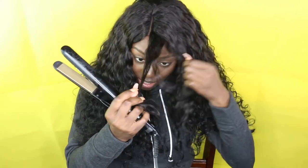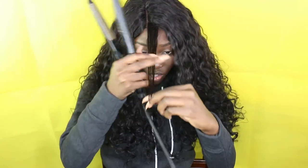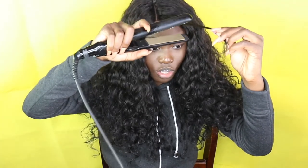Now I'm going to straighten it so you can see how well the hair straightens. It's on the highest, 230 on the straightener. So I'm going to see.